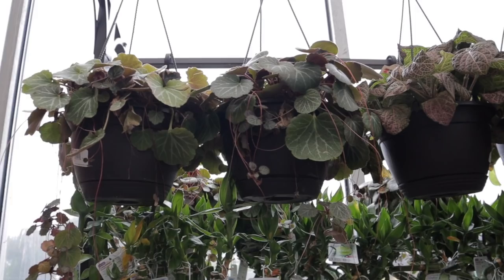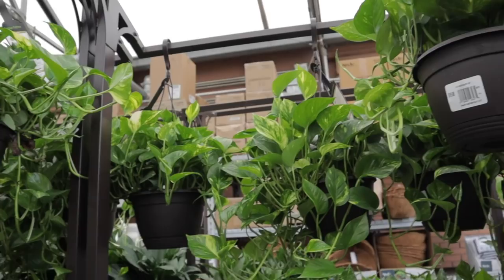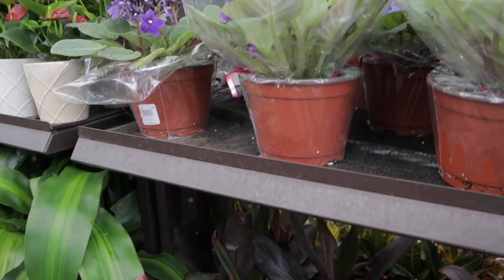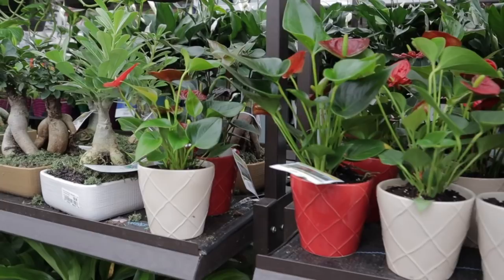Some strawberry begonias, some big fittonias, dracaena. Oh, ponytail palm. Lots of golden pothos. I had a peek through and I didn't see any little greens. Some really pretty African violets. They're $4. Here we have cordylines, dracaenas, anthurium. Let's see what else. Cute little bonsai.